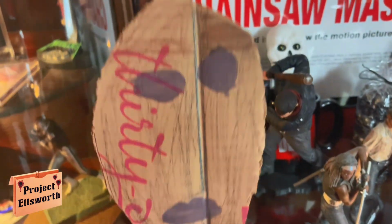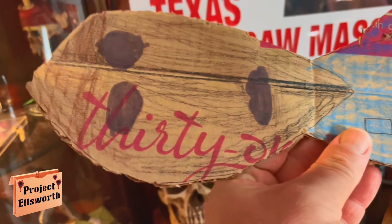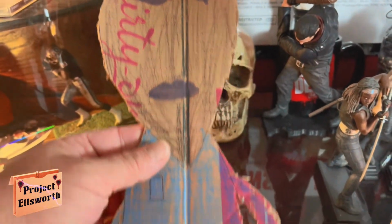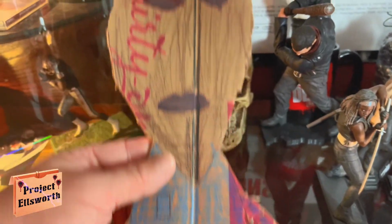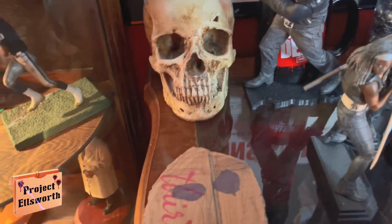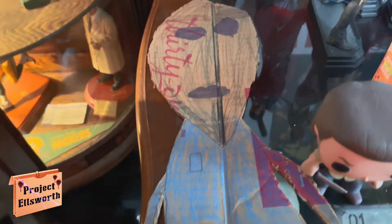This thing was something my son made me out of obviously a 31 box that my wife received in the mail. He just made me a Michael Myers. He colored me a Michael Myers on the back of this box or on the side of this box. And I absolutely love it. So that's never going to go anywhere. That'll always be down here.